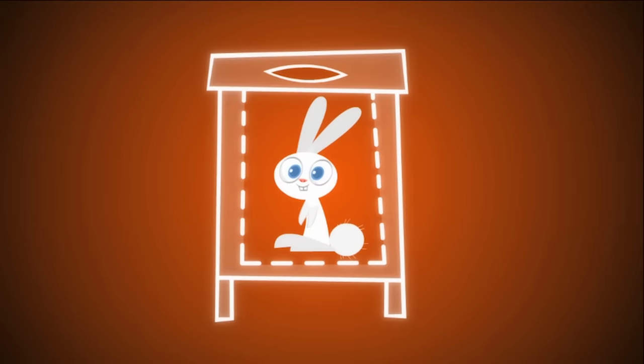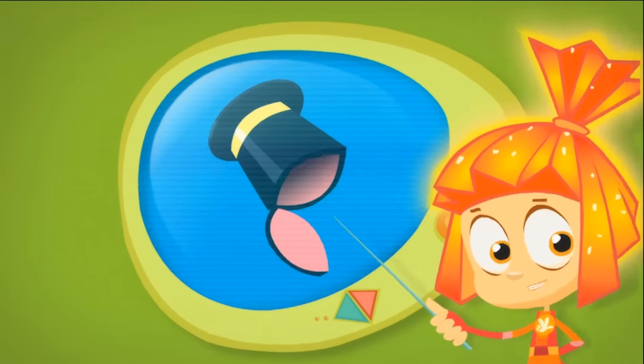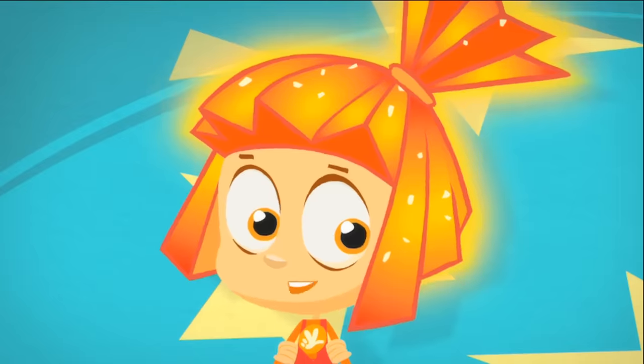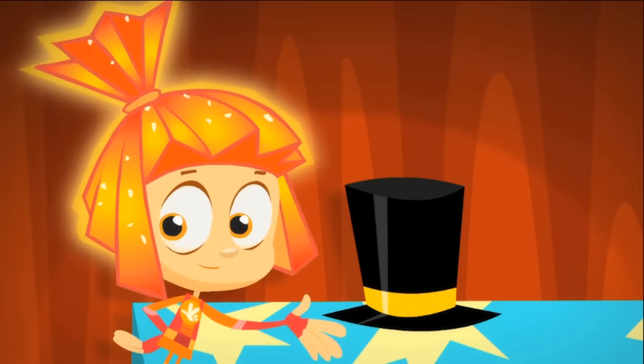In reality, the rabbit's hidden inside the table that the magician puts his hat on. The lid of the hat is made with a secret hatch. And when the magician puts his arm inside the hat, he grabs the rabbit from the table below and ta-da! How every magic trick works may be a secret, but every illusion does have an explanation.